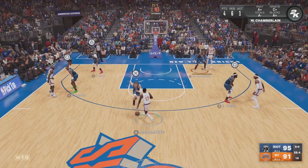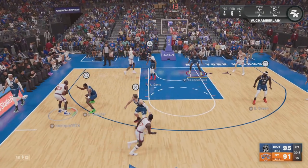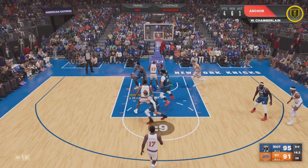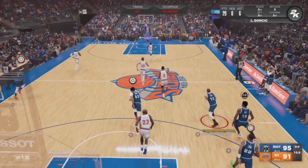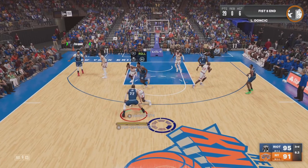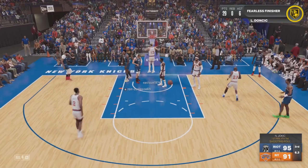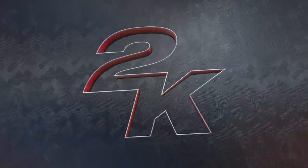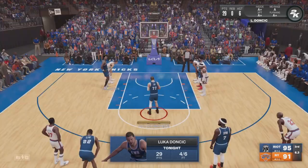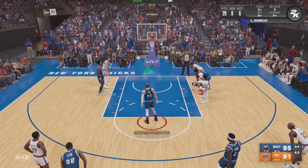Seven-second difference between the shot clock and the game clock. Pass to Jordan. Got a piece of it. Doncic outside. Here he goes. Well, a great offensive player keeps defenders off balance. Luka Doncic does just that. First free throw is good.